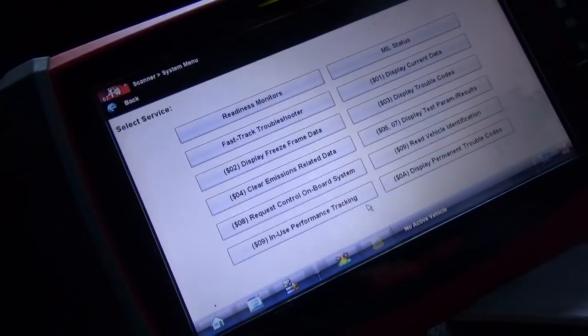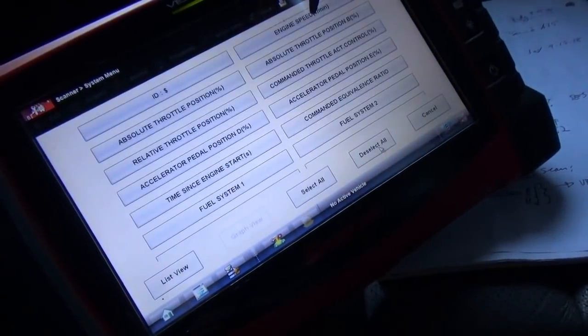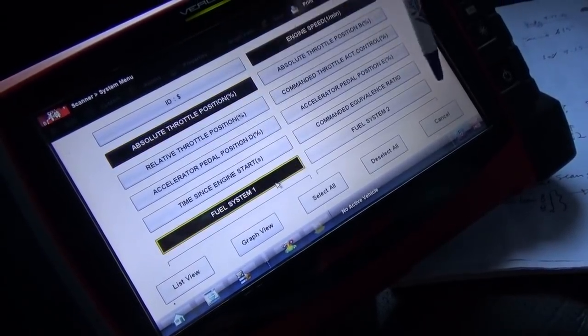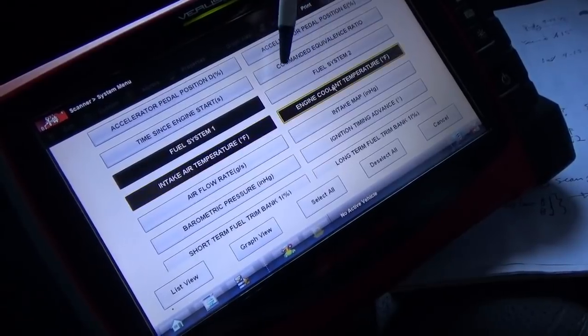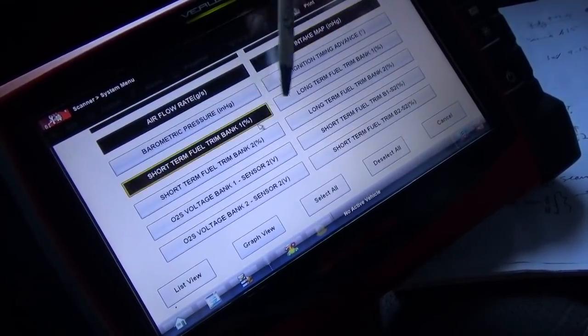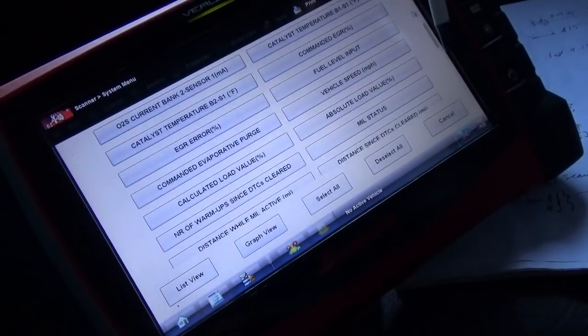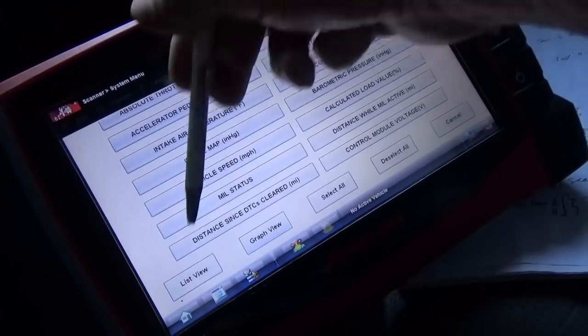I don't want to start this car before I get data up on the screen. Okay, and current data. So what do we want to monitor? Mass airflow, oxygen sensors, and fuel trims. Pretty standard, and maybe RPMs. So customize the list, deselect all. Let's see engine speed, throttle position, fuel system 1. We don't need time since engine start. Air intake temp, engine coolant temp, airflow rate, and intake MAP. And then our short-term and long-term trims. That should be it. All right, list view.